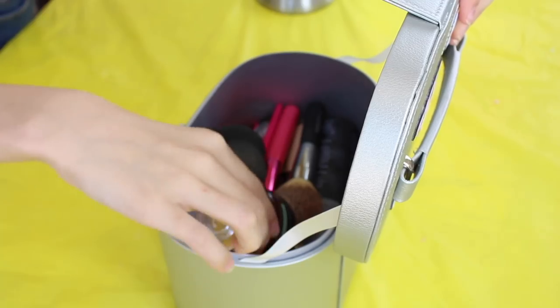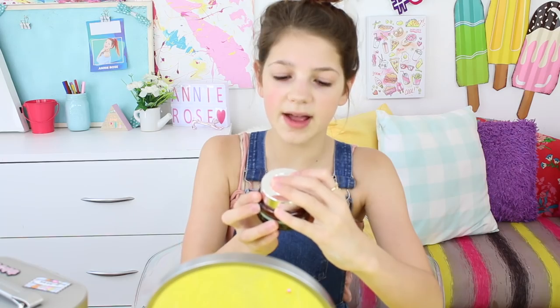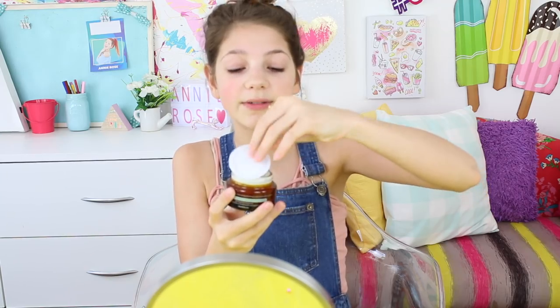Alright, so this is the before. Obviously my hair and everything is crazy. So the first thing that I'm taking out is this It's Cosmetics Bye Bye Redness Sensitive Skin Moisturizer. I want to try using a moisturizer instead of a primer. This moisturizer is really, really nice. I've been using it every night and I really like it.